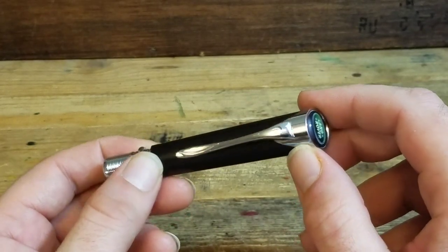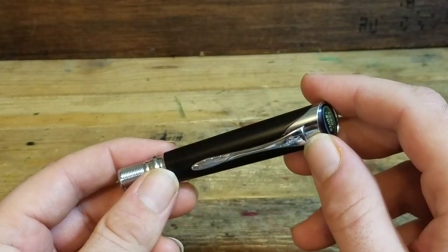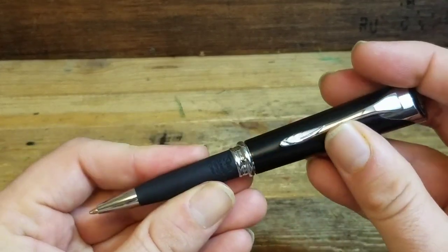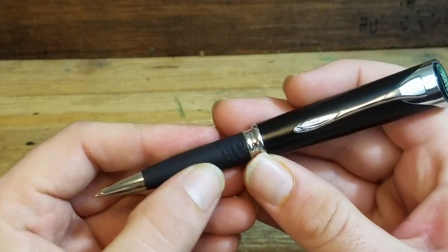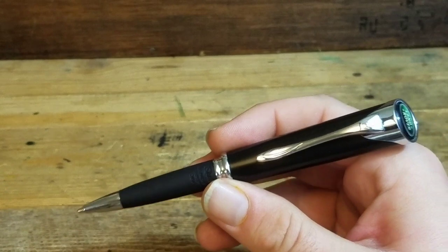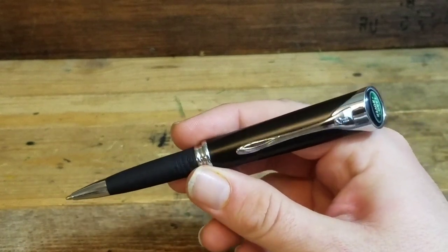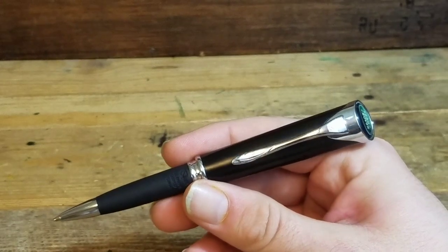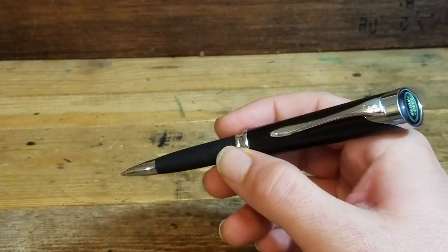Remember earlier when I was mentioning that many of the Quills were made in the USA? Well, I just spotted on this one, the one I really like. Here it says made in China. So that answers my question. Not all are made in the USA, and I'll probably be selling this one now. I'm not the biggest Chinese maker.